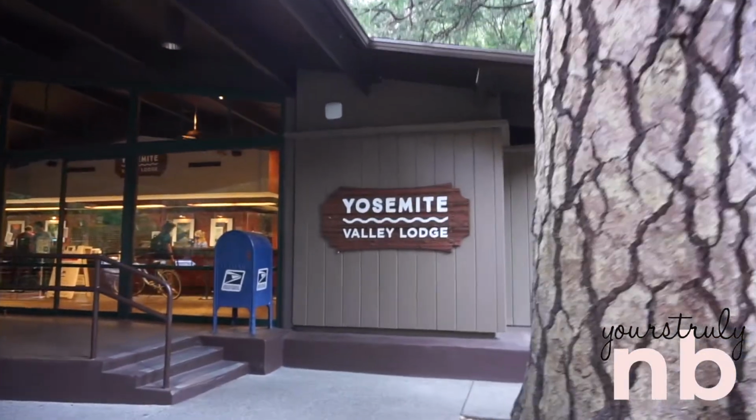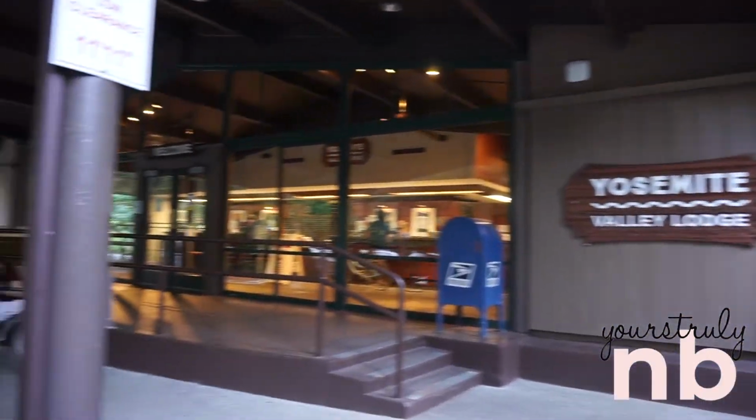Alright, now staff. Staff at the Valley Lodge were incredibly knowledgeable and very helpful. They helped us determine what trails and lookout points to go to given our tight schedule, and provided us with maps and detailed directions.